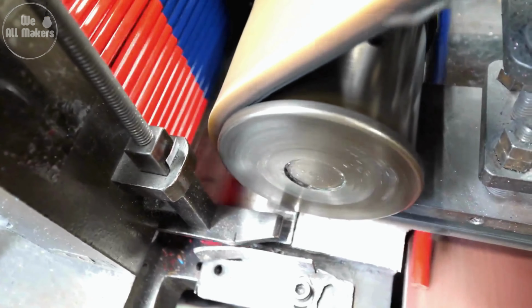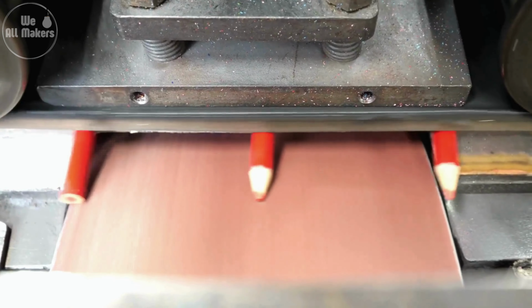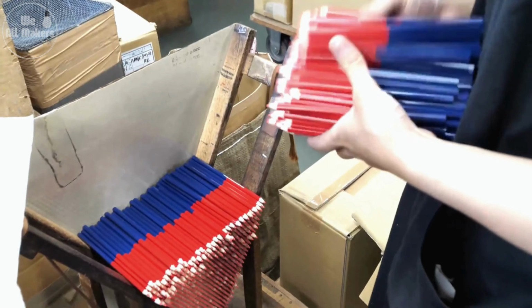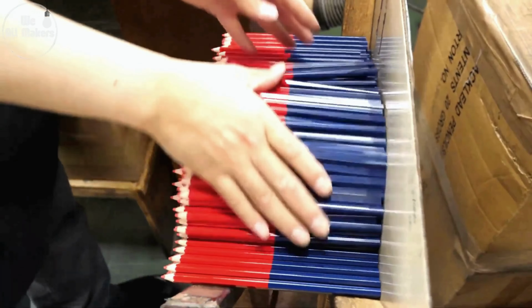Before the pencils are ready for shipment, they undergo a sharpening process. Each pencil tip is sharpened uniformly to provide a consistent user experience. Red pencils, in particular, receive special attention to ensure they are precisely sharpened.